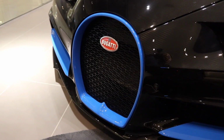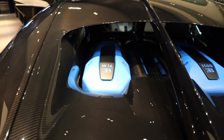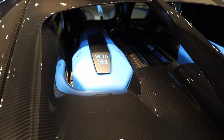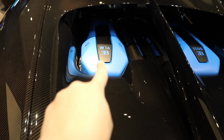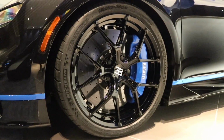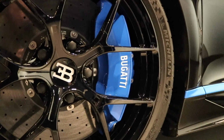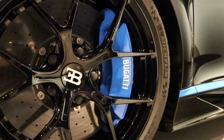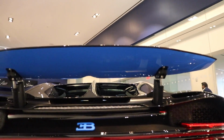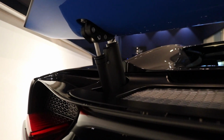The signature Bugatti horseshoe in French Racing Blue is a $7,500 option, and the engine cover in French Racing Blue is a $3,700 option. So you've got both French Racing Blue and black. It says W16 on this side and 1,500 on this side. Black wheels, or what Bugatti calls Nocturne, is a $9,300 option, and French Racing Blue brake calipers are a $6,200 option. The rear wing underside in French Racing Blue is also a $6,200 option, and the black anodized rear wing mechanics are a $12,500 option.